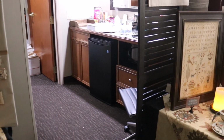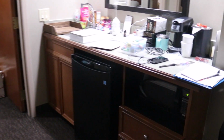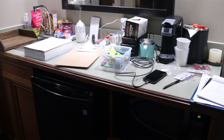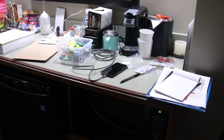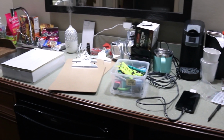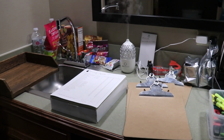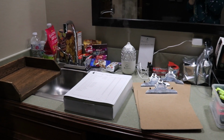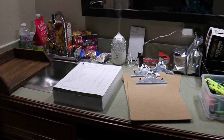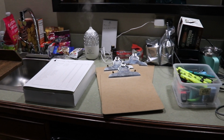So back here behind the scenes, we have the little kitchen bar area that looks a little bit messy right now. That will be straightened up more. But here we have invoices, coffee brewer, diffuser with essential oils in it so it smells good in here, but I'm also using an essential oils blend that purifies the air to try to help keep the germs at bay, because, you know, lots of people.